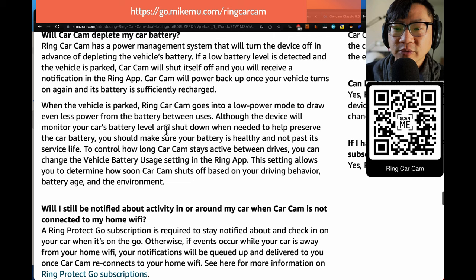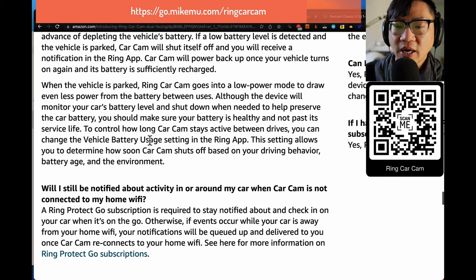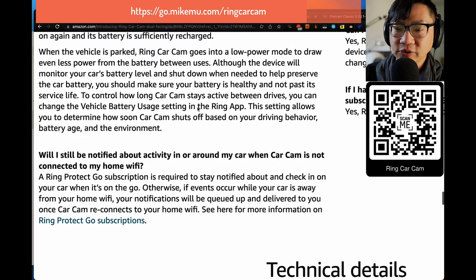Although the device will monitor the car's battery level and shut down when needed to help preserve your battery life, you should make sure your battery is healthy and not past its service life to control how long the car cam stays active between drives. You can change the vehicle battery usage setting in the app. This setting allows you to determine how soon the car cam shuts off based on your driving behavior, battery age, and environment. Yeah, they have to tweak that algorithm. It's not working out. All right, at least let us put in some sort of voltage or something.